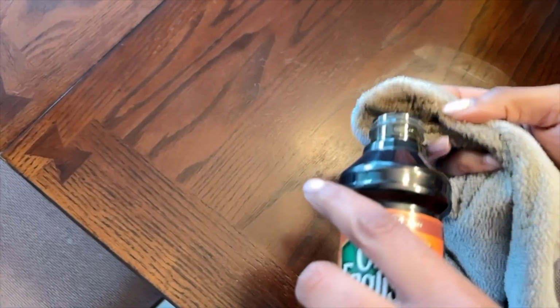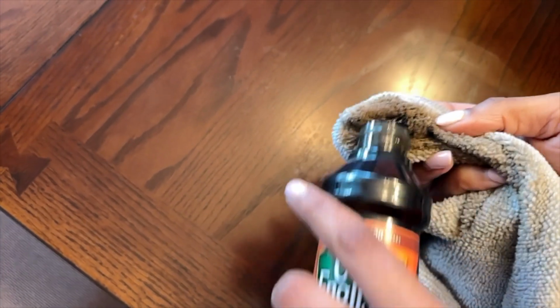Okay, we have this smaller one over here. So once again, we're just going to saturate it and then take it, rub it right into the area where there's discoloration. I just press it down and rub as hard as I can. And since that one wasn't as bad, it looks great almost instantaneously.